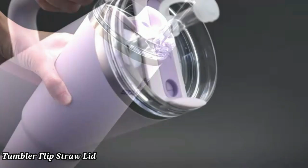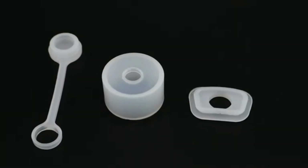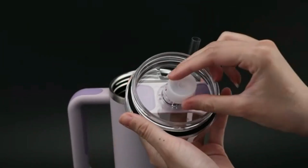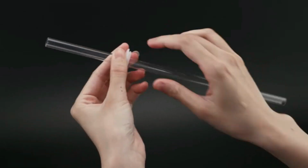Tumbler Flip Straw Lid. This 40-oz tumbler with a flip straw lid is designed for maximum convenience and hydration. Crafted from high-quality, durable stainless steel, it keeps your drinks cold for hours or hot for an entire day. The flip straw lid makes sipping on the go easy and spill-proof, perfect for workouts, road trips, or daily commutes.